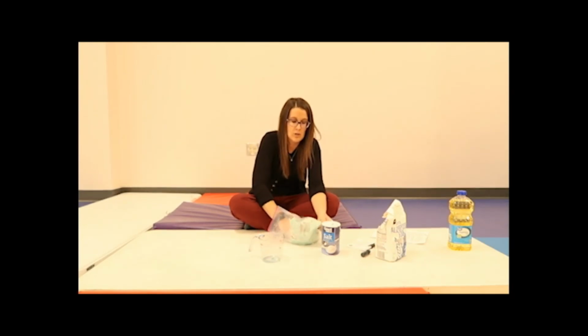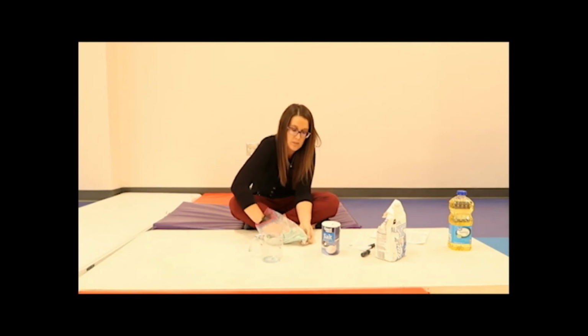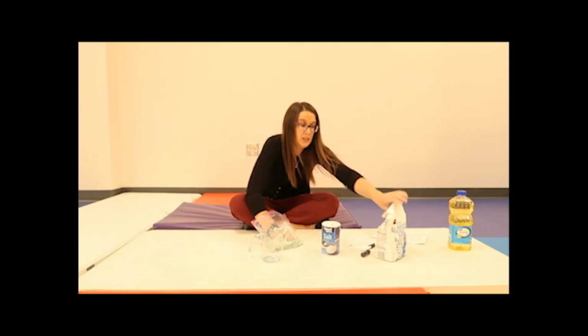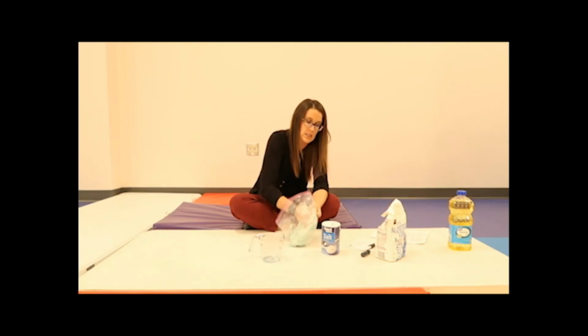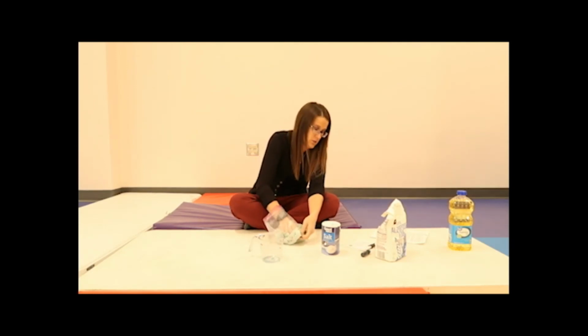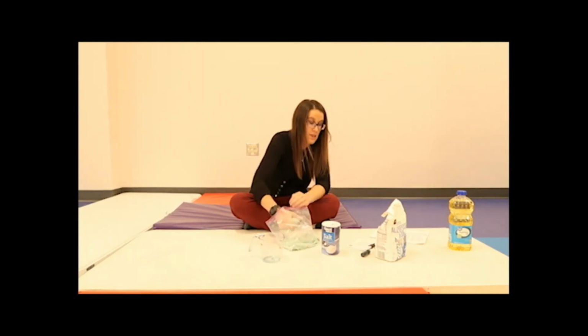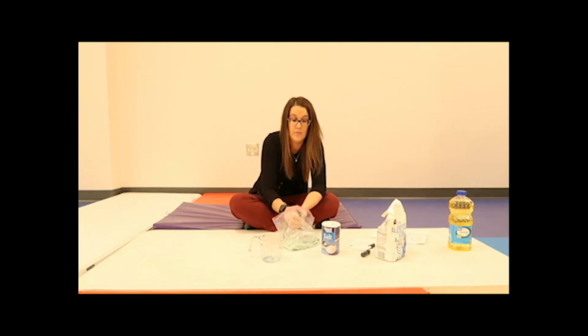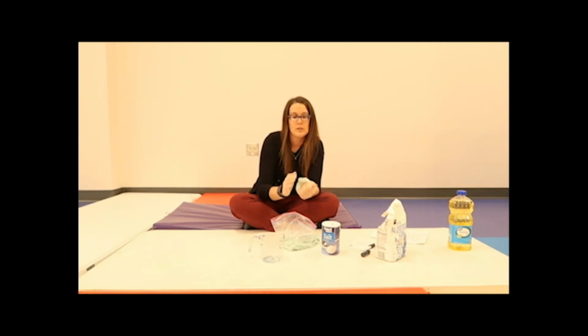Then we'll get in here and we'll start really kneading it together, getting that Play-Doh going here. And sometimes you might have to add just a little bit more water. If it's too sticky, go ahead and use that extra flour to get on your hands so it's not sticking to your hands. So I'm just going to start kneading this in my hands, mixing together. And with this non-cooked Play-Doh, or the one that I'm not using vegetable oil with, you can keep it in a covered container or a sealed bag. It just needs to be refrigerated afterwards.